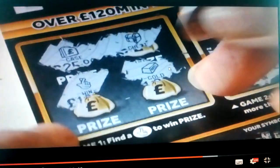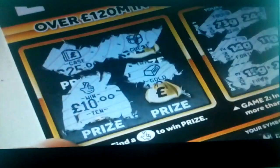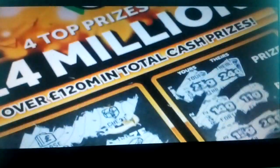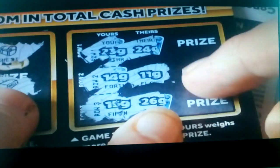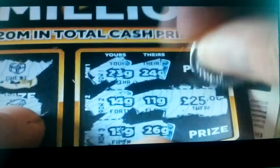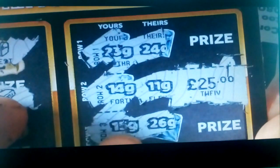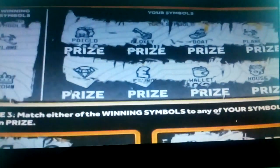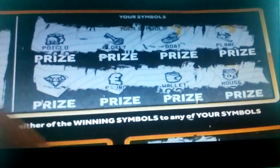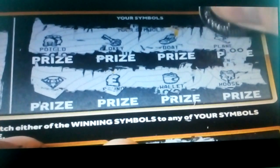Here it comes, Piggy. Get ready to see what we got. Well, this one looks like a tenner. That sure does. It does to me, Pig. But what's the next one? Let's have a look. Where are we, Mr. Next one? It's that one. That's it. That's the one. There we go. It's £25. Oh dear. Right, what's the next one? Can we see that all right? It's a plane and a crown, so it's a plane just there. Are we ready? It's a tenner.